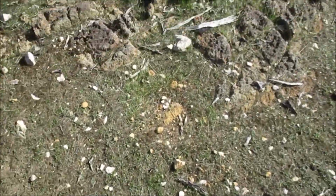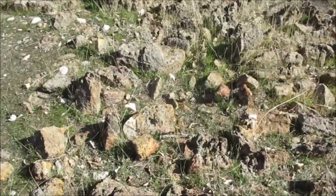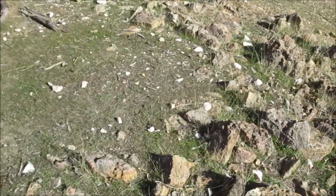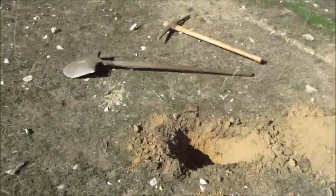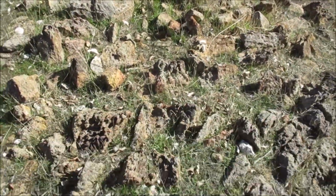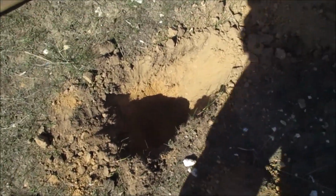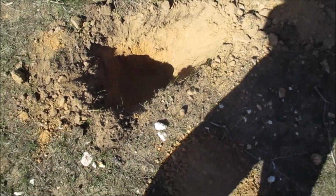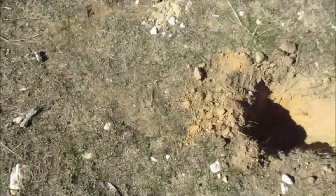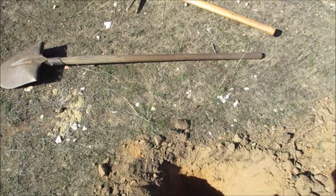And if you look here, there's another structure here, broken up granite structure. Yeah, all here. So that's why I dug here, because I'm in between. You've got that granite structure there, then you've got nothing, then you've got this granite structure popping up out of the ground. So what I've done, I've dug my hole just here, hit the granite, and I'm going to dig. I'll dig three holes in a line down to the granite, and take some samples.